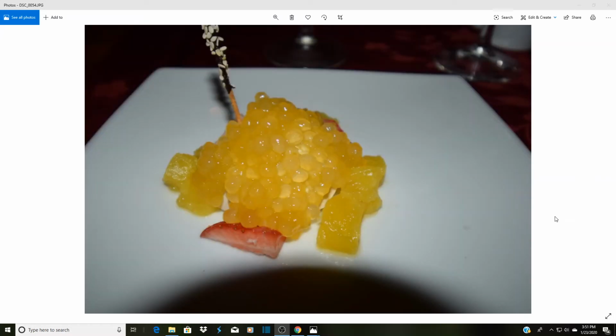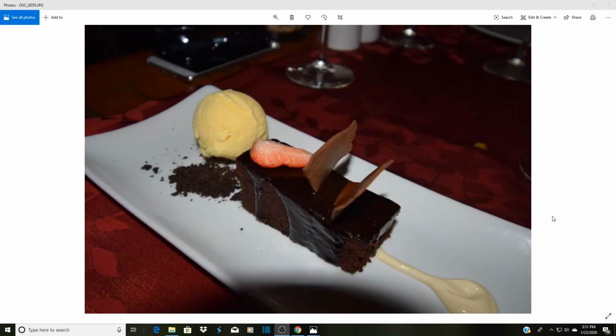The desserts there are okay. If you haven't been to Mexico before, their desserts are not really what you're used to here, but I believe this was a pineapple type of dessert. It was pretty good. And then this was the only other dessert we had that was good. So it was a chocolate cake with a vanilla ice cream.